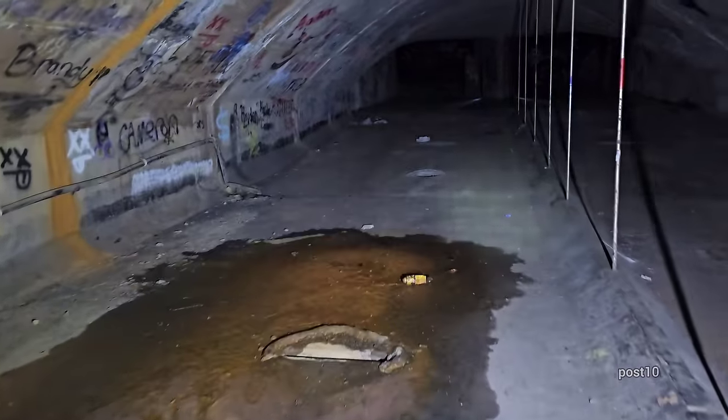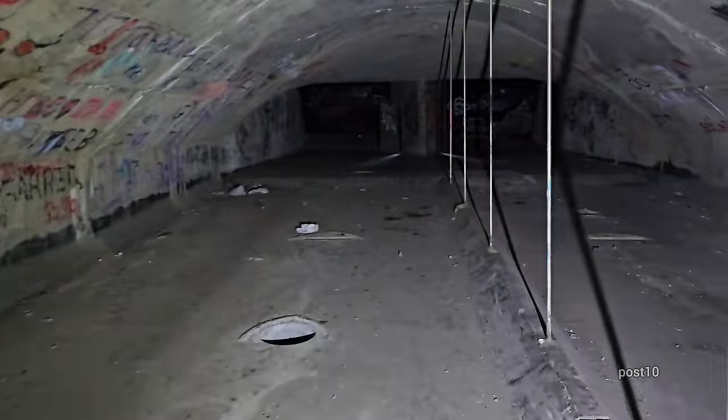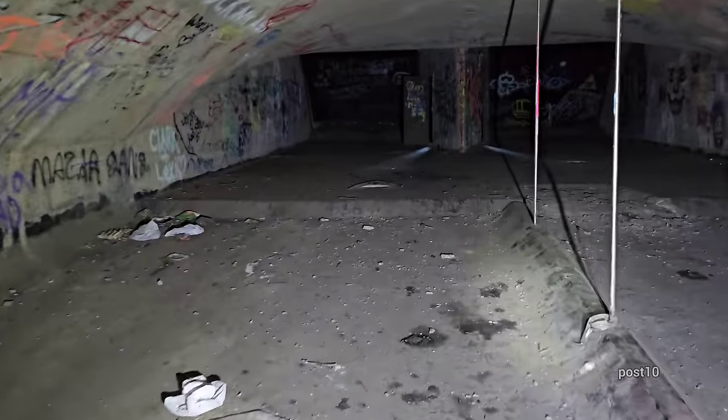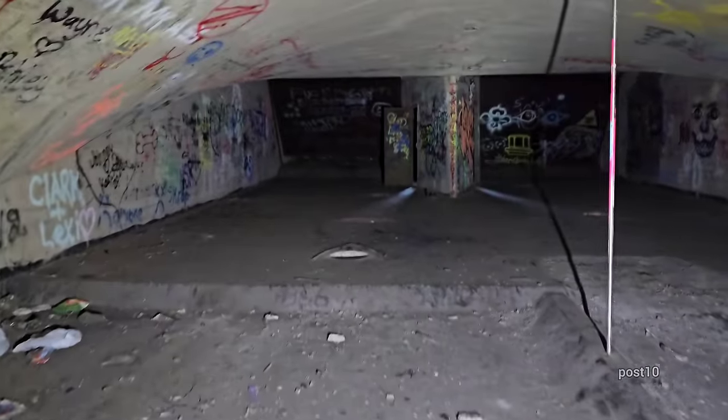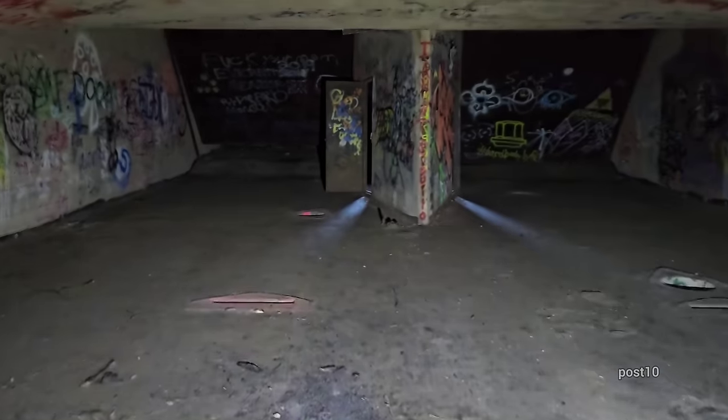Got more sitting water. And here we are. We are about to enter the other pump station. Yeah, this looks like the one where someone stole the door. I knew one. Oh, someone had a campfire in here too. A lot of ash on the floor.